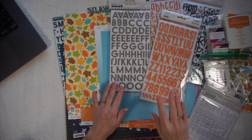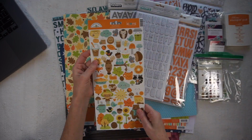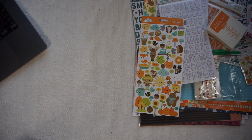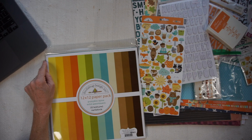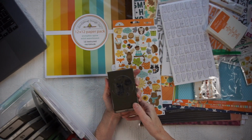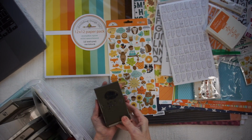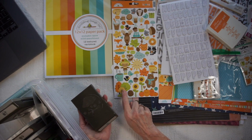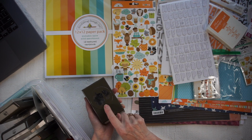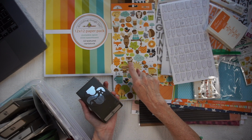I did add some more alpha thickers to this kit because I do like working with different alphabets. So those ones there are from Vicki Boutin, Heidi Swap, and Simple Stories. Now I'm going to pull out those icon stickers again from Doodlebug Design. So I'm going to show you what I plan to do. I bought a pack of solid cardstock from that same pumpkin spice collection. Then I went through my tools, and it turns out I have a lot of the same images in my punches and my die. So I just showed you an owl builder punch. That's a tree builder punch that can also double as a cloud. That's a little acorn. I'm about to show you a fox builder punch, and then a bunch of leaves. Like I said, all of those images are on that sticker sheet.